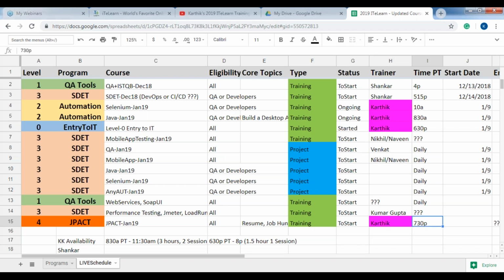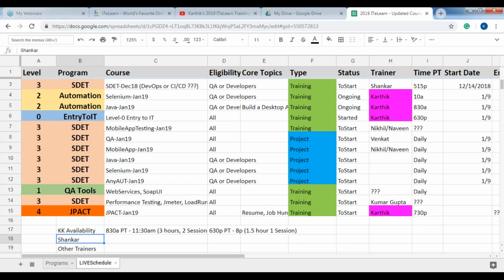For Shankar's schedule, I'm going to reconfirm, but he's typically early morning IST. That would be about 4 p.m. to 7 p.m. Pacific time as his typical availability. But I'm going to have Pavan check with Shankar on the exact times and reconfirm. Nikhil and Naveen, also we have to do. I'll have Pavan and Leena sit down and help, along with Venkat, to do it.